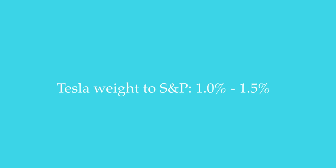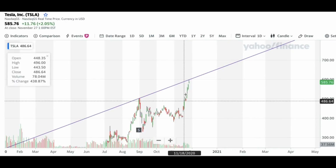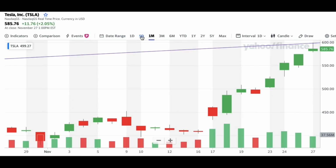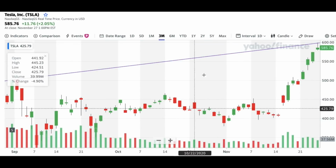Analysts are predicting that Tesla will amount to anywhere from 1 to 1.5% of the S&P in terms of weighting. 1 to 1.5% of $4.6 trillion amounts to $46 to $69 billion, which is thus the sum of money that indices using the S&P 500 as a benchmark will have to purchase of Tesla stock. This is what is currently driving share prices through the roof. Shares are up over 42% in just the last month and north of 17% in just the last week alone. It recently broke through the 460 resistance and appears to be completely unhinged.